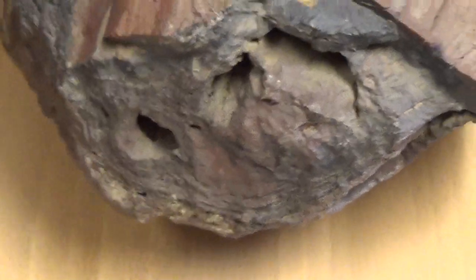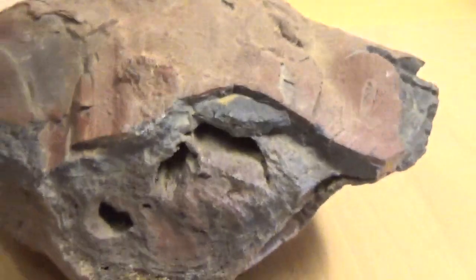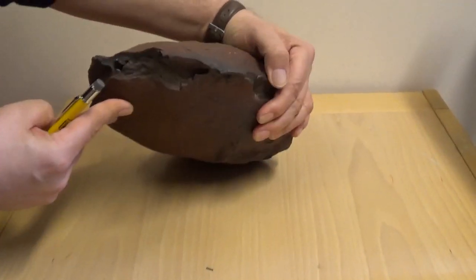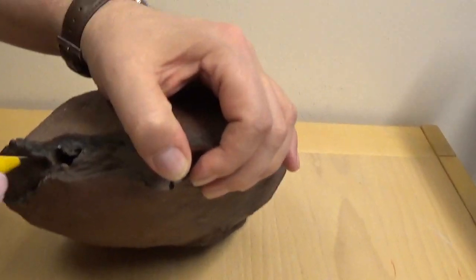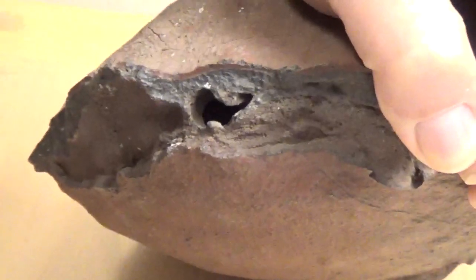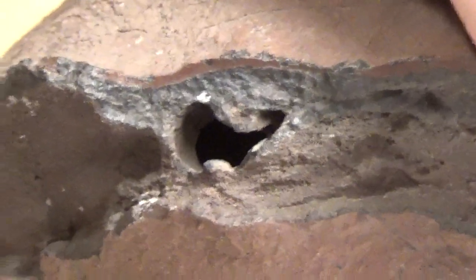So I'll turn this around now to the other side. So here we have the other side, and then again we have a vesicle here, and this one really goes into the rock. So this was stretched, or is stretched, in parallel to the long axis of our spindle bomb here. Now I'll turn the whole specimen around.